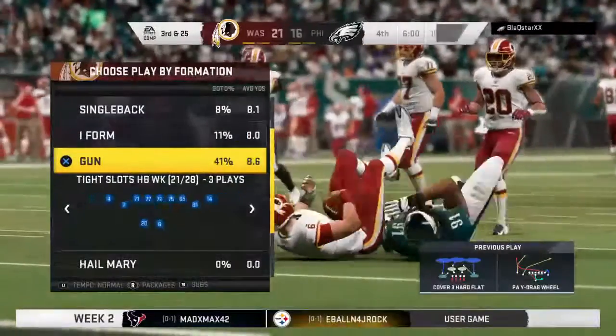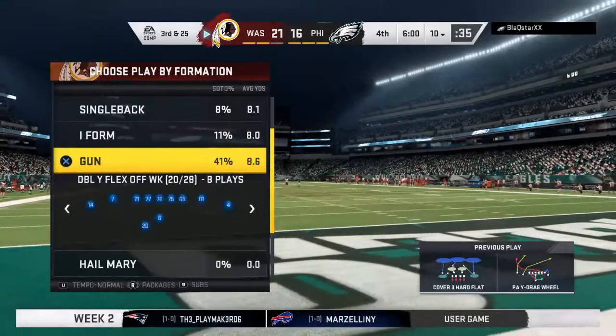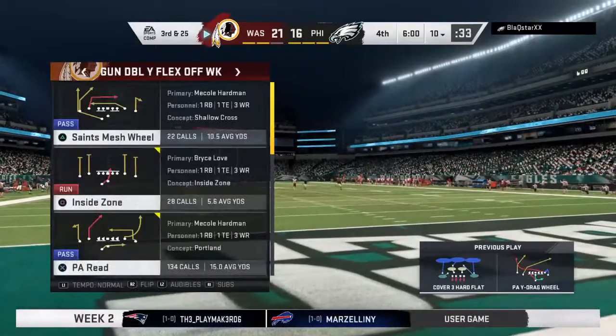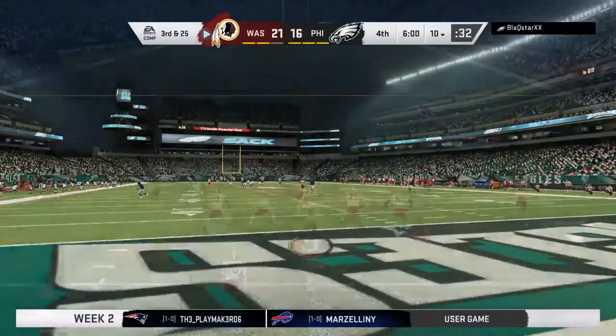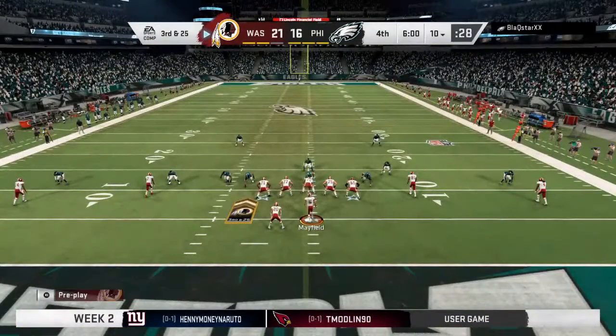And welcome back. We are in the city of brotherly love, Philadelphia. It's the Redskins with the football and the lead as we start the 4th. Need something from deep in the bag of tricks here after 1st and 2nd down went backwards. It's 3rd and very long.